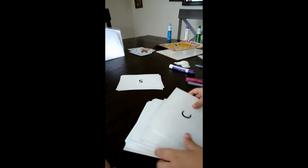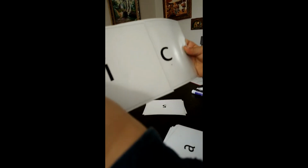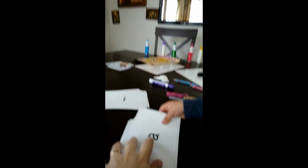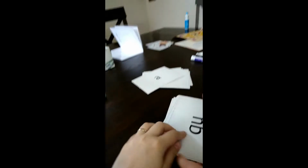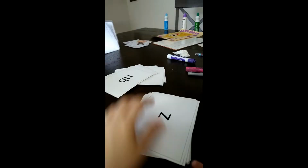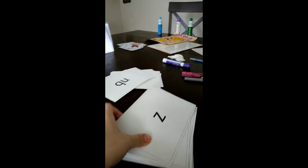Okay, next. What's this? This is it. When you put them together, they make. Kit. Okay, but say the sounds now. What are the three sounds? Very good. Next, what's this? Qua. Very good. Next. Hold on, this is upside down.